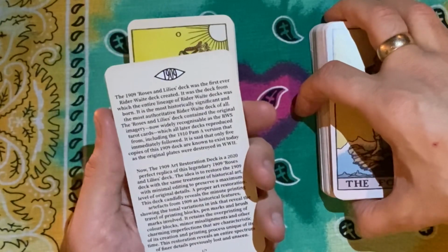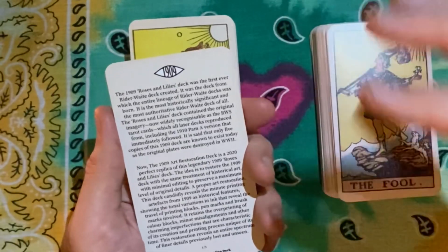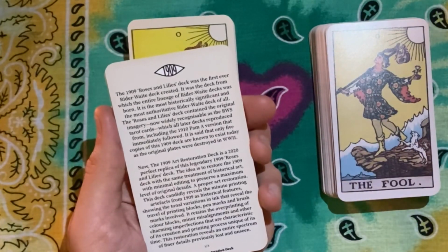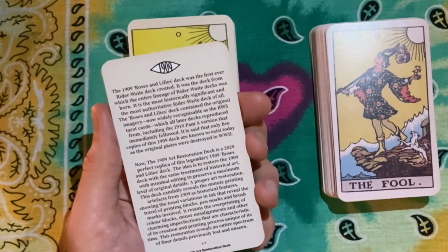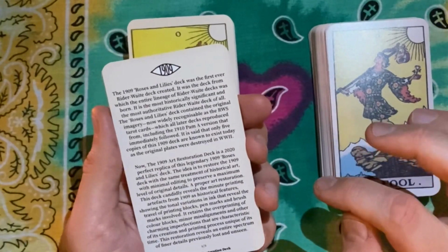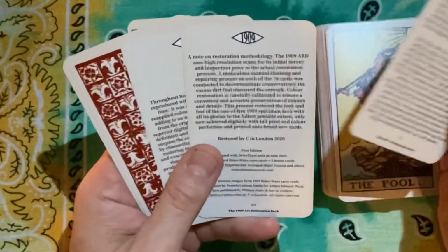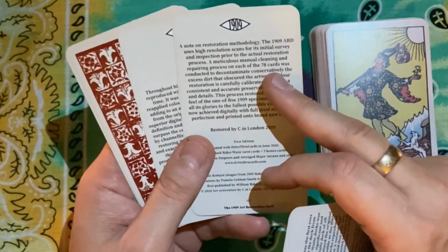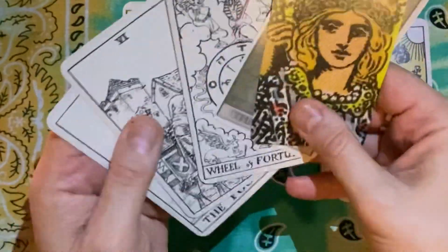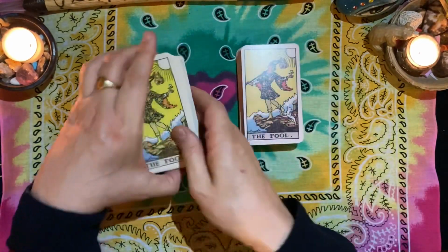It is said that only 5 copies of the 1909 deck are known to exist today. Could you imagine being one of those 5? As the original plates were destroyed in World War II. Now, the 1909 Art Restoration deck is a 2020 perfect replica of the legendary 1909 Roses and Lilies deck. The idea is to restore the 1909 deck with the same treatment of historical art with minimal editing to preserve a maximum level of original details. And it goes on. It talks here about a note on the restoration methodology, and then a little bit about history. So these are really nice additional cards, actually. I thought there was just art cards, but it's nice that we get some information on the back.